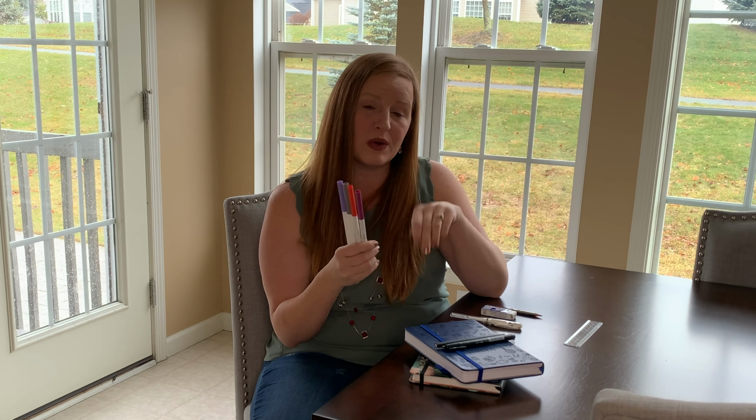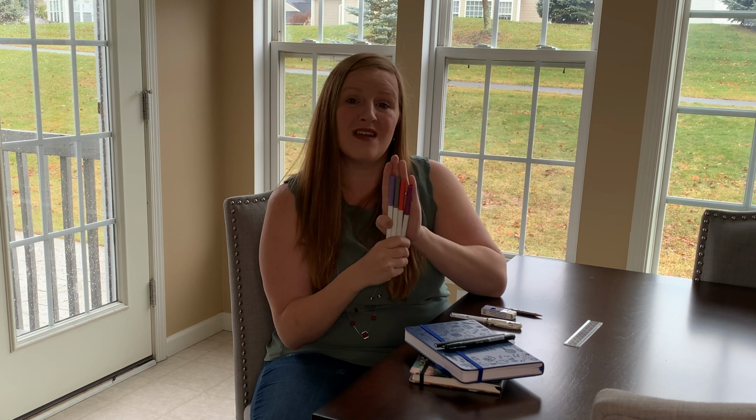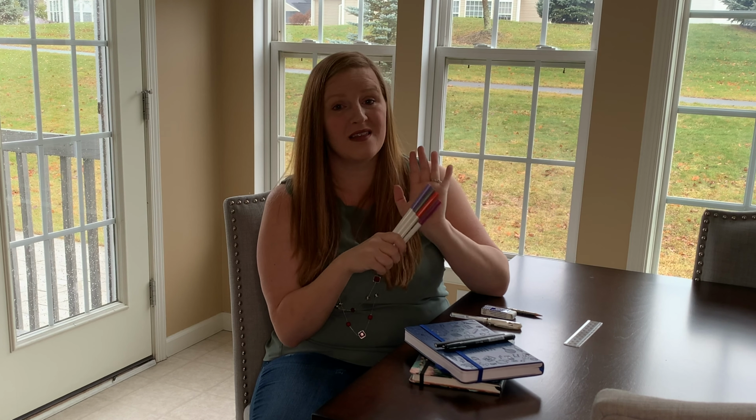They work nicely. I like it when you overline it too. You can't see where you've done multiple layers. These just work really well for what you get with it. And so I don't think there's a reason to even invest in more expensive markers. This is still all I use 3 years in.